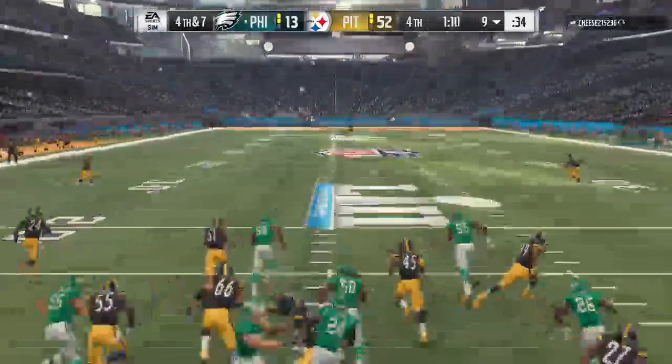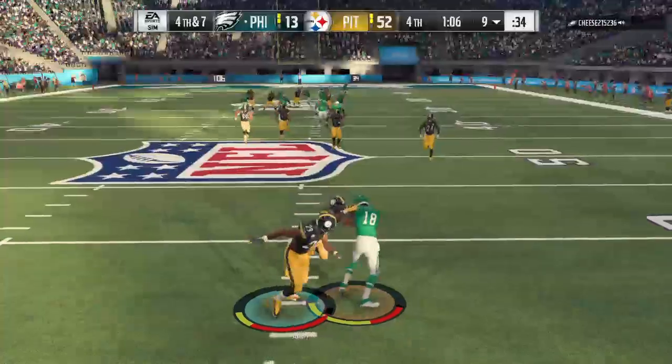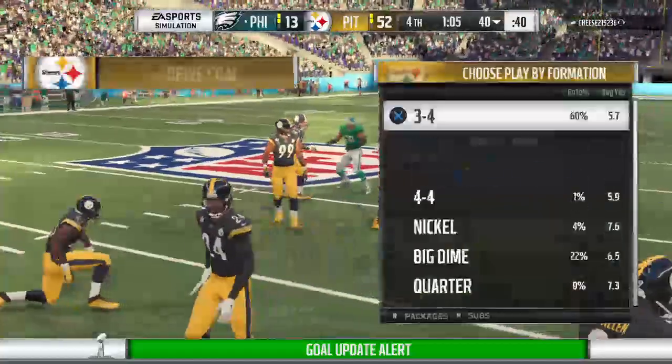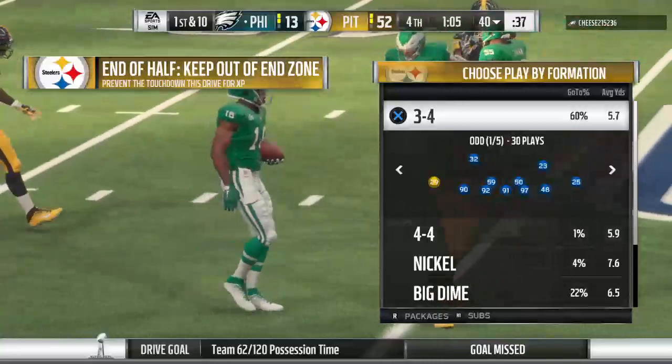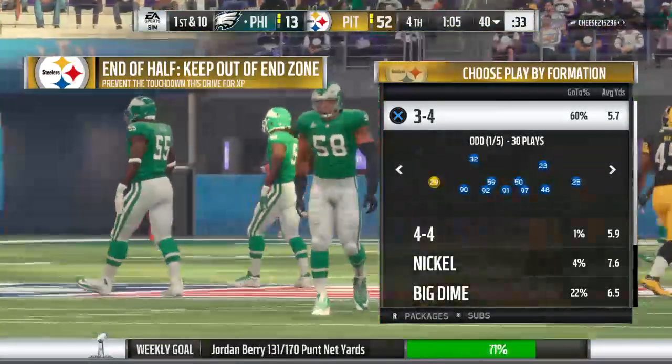First kick, 47. This one looks good as well. And taken right at the 35. A big kick that time, 52 yards. And the Eagles will have it, taking over 1st and 10. Philadelphia getting set to take the field.